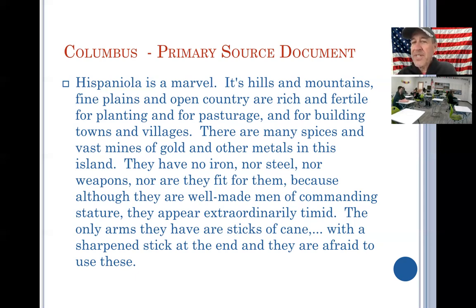In other words, history is tricky. To get good history is hard, maybe even impossible, but you do the best you can. And primary source documents is where you start. Now we have another kind of document called a secondary source, where somebody tells you about it and you write down what they told you. That's secondhand. Secondary source. Those are also very valuable.